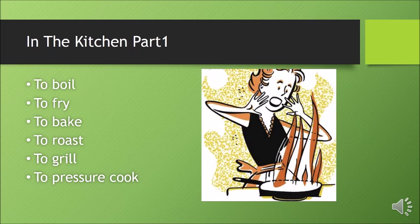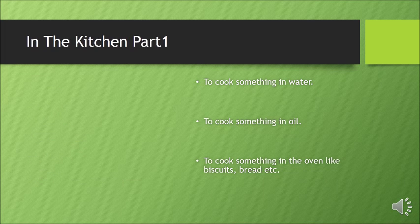Alright, as you can see, we've got the first meaning up there already. To cook something in water, and this is to boil. So you can boil lots of things like spaghetti, rice, potatoes, all of these types of foods. Usually you boil for a certain amount of time to cook them, and it's a very healthy way of cooking. So my example here is you need to boil the pasta for 12 minutes and then it'll be ready.